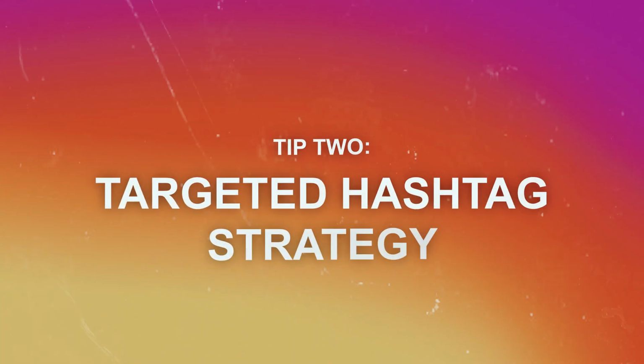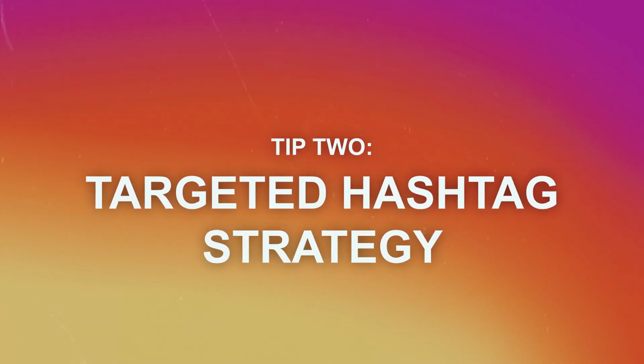Tip number 2 is having a targeted hashtag strategy. You need to get your content in front of people, and a great way to do this is having targeted hashtags related to the content you're posting. Once you have them, post them in your captions and not your comments, because you want your hashtags to be directly connected to your Instagram Reel, which will allow you to have the maximum reach.